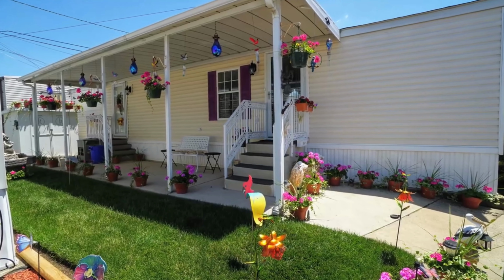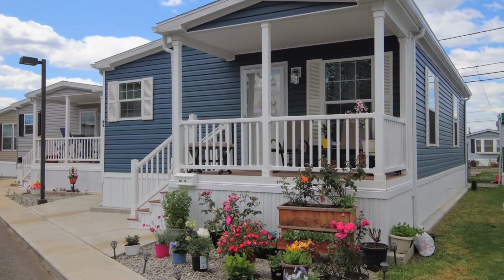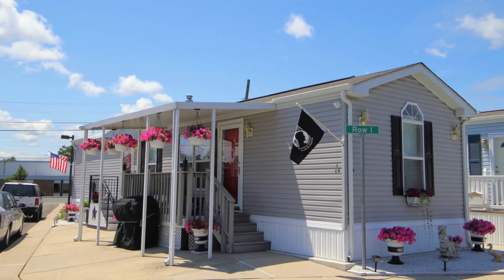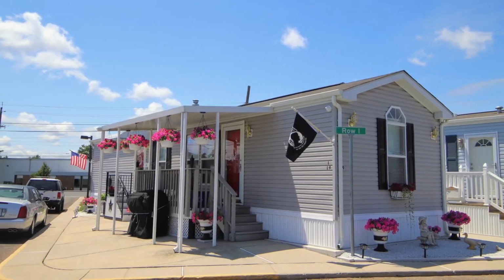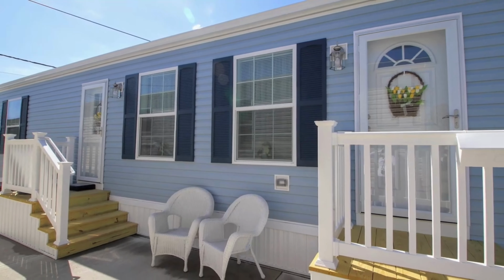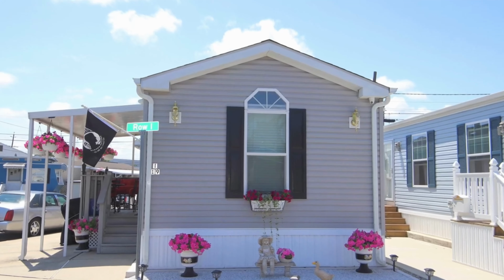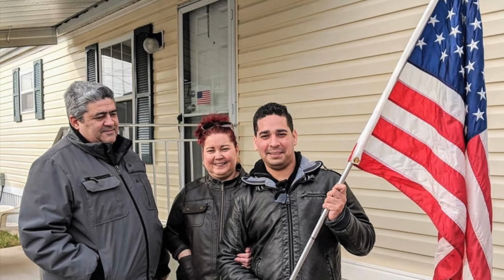These are beautiful flowers in some of the tenants' homes. It just looks so pretty. Everyone takes care of their places, and it's just a delight to be here, and all the residents love it. We're really honored to be a part of making the American dream of home ownership a possibility.